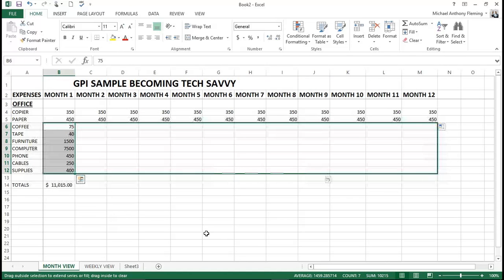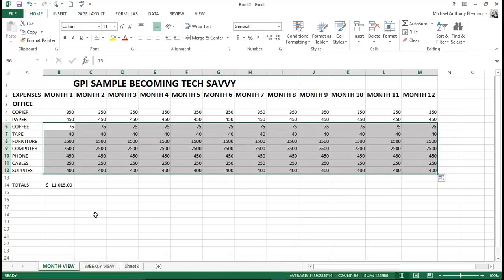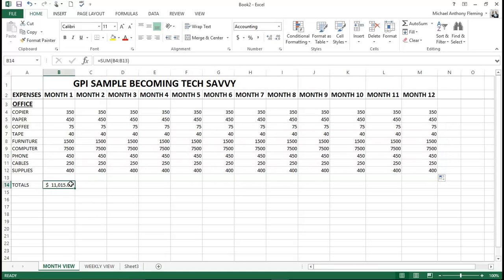Now look at how fast I populated my monthly expenses. Now, my total, remember, was a formula. Here it is. Remember, I did the auto sum. But when you click on a cell that has a formula, up here, that little FX, and I'll show you, there's a formula that's going to click in. There's the equal sum B4 through B13.